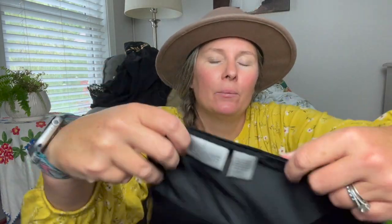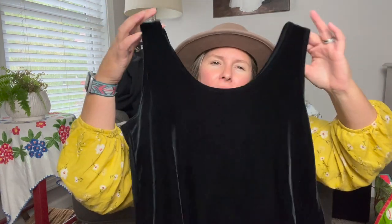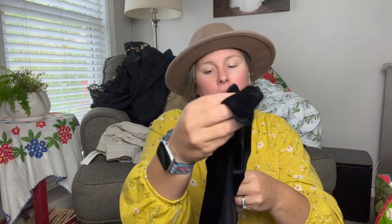This is an older Chico's piece in a size 1, which is a size small, which is something I would normally not pick up in Chico's at all. But it's a velvet tank top, and I just feel like this is versatile for any brand. It's pretty, someone's looking for a velvet tank for the holidays, they can get this one. And this was also $5.99 in a thrift store from July.